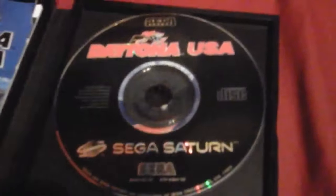Yeah. And the other game I got, which is all the way over on my shelf, is Daytona USA, which is actually complete and in the box, which means it's got the manual and the disc, obviously. I played both these games and I enjoyed them so far. I've only played them once, but I'll play them more.